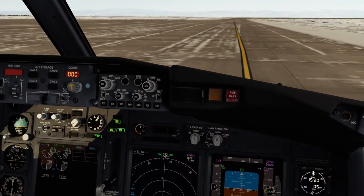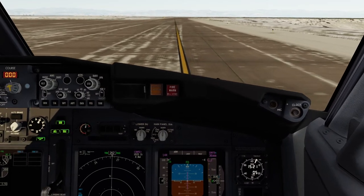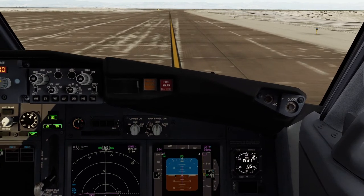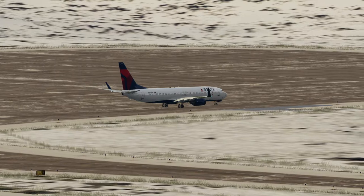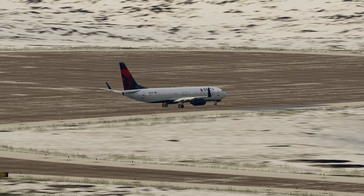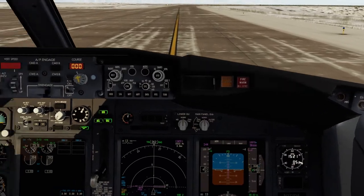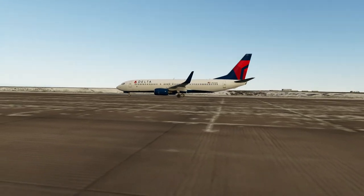Denver Tower, runway 8, taxi via Lima. Yeah, 3114, maintain 170. Delta 1398, for noise abatement fly heading 080, maintain 10,000, runway 8, cleared for takeoff. Okay, heading 080, maintain 10,000, cleared for takeoff, runway 8, Delta 1398.